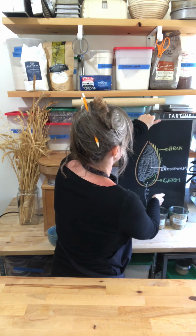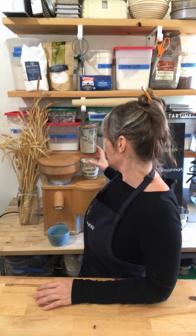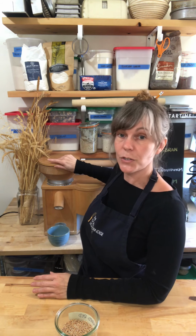Okay, so the seeds are harvested out after harvest from these stalks here, and then they're milled, so they need to be crushed somehow. So traditionally this was done between two stones. Modern mills are these big roller mills, these big metal rollers that crush the wheat, but I'm going to show you how it's traditionally done on a stone.